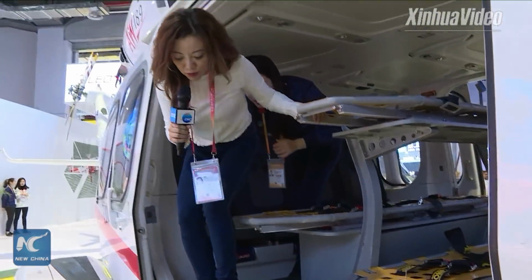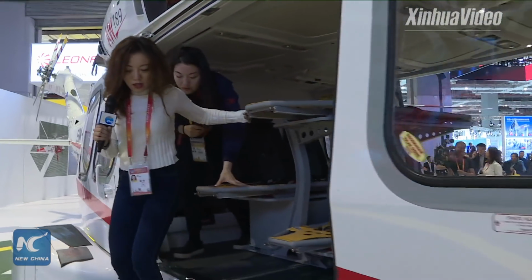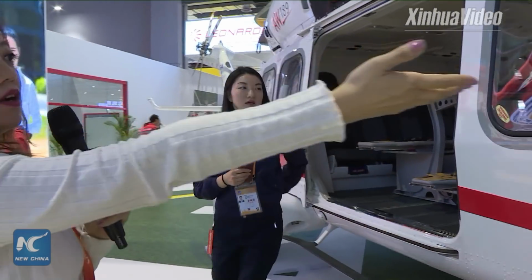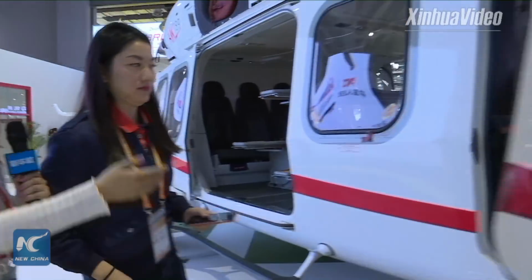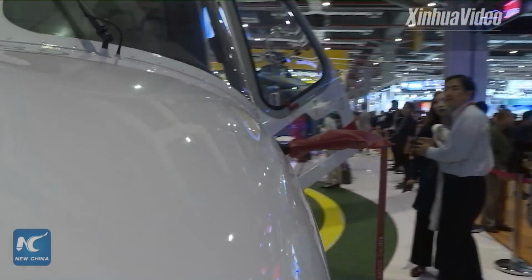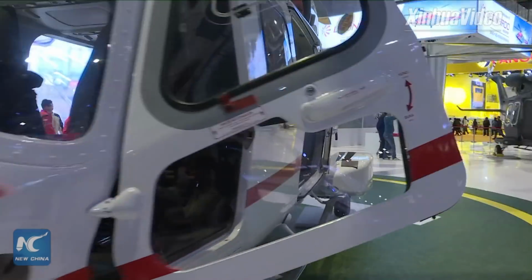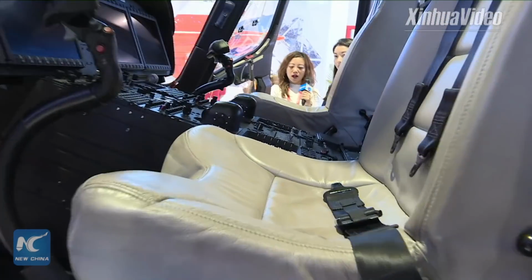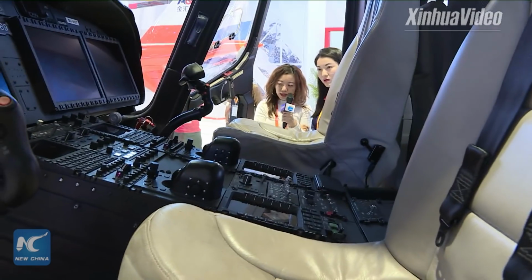Oh yeah, we can see from the outside. Now let's go to see the driving cabin here. This side is for the captain. That is the co-pilot. For that one, this is the captain seat. Are there any other highlights of this plane?